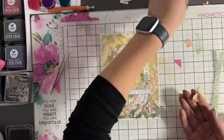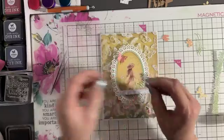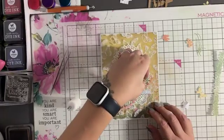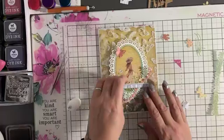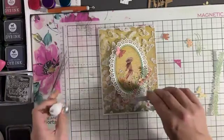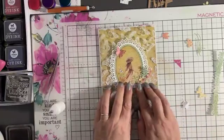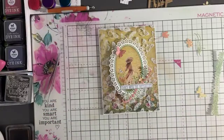So, as luck would have it, I've got a few flowers. I'm just shaping them a little bit with my thumb. Pop one in there. And then we'll have that one going across there. I'm going to go slightly off to the side, trying to stay away from symmetry at the minute. That's a lie.